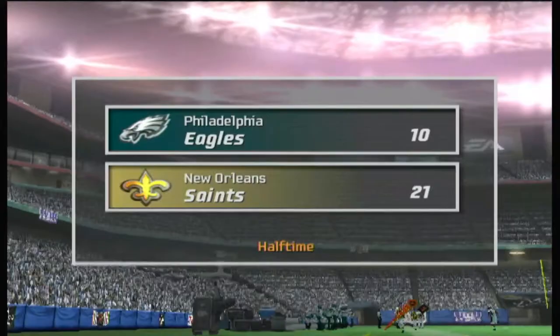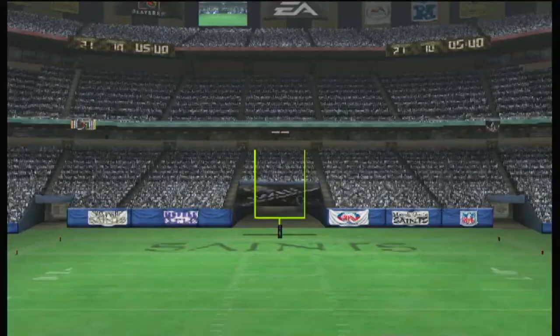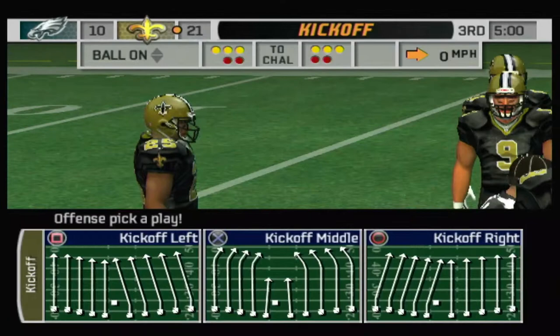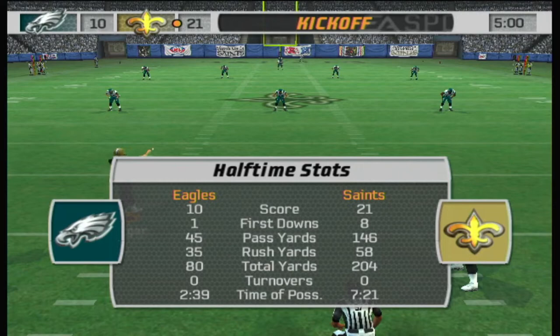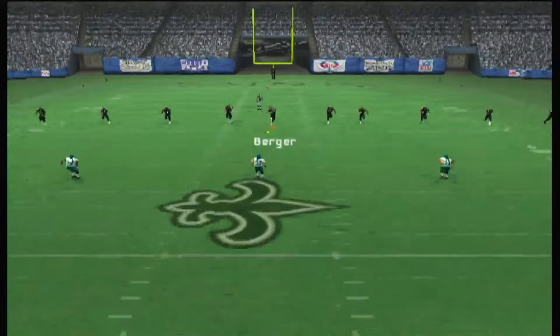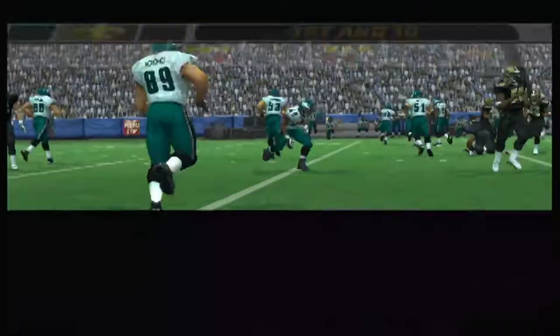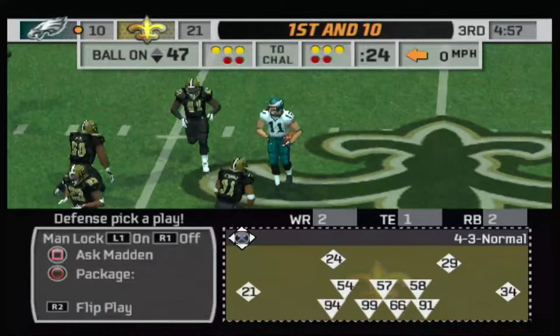At the end of two, the score is 21-10. Saints 21, the Eagles 10. We're ready to begin. Berger is just about ready to kick this one away. He gets off a high kick, but a little short, from the 22. This is where you want to respond quickly, or this could turn into a battle for field position.